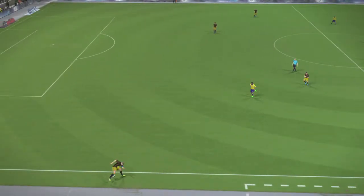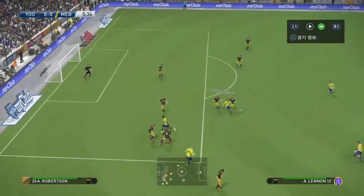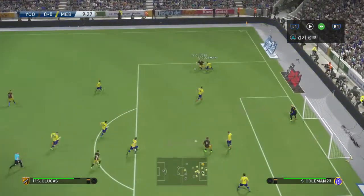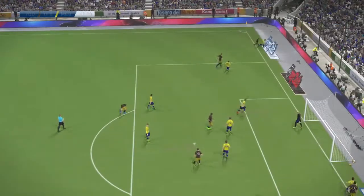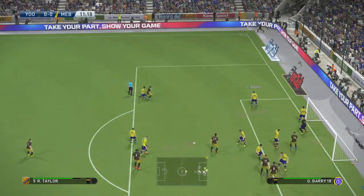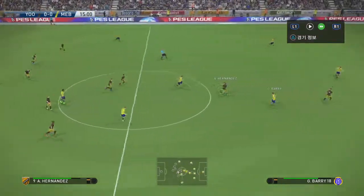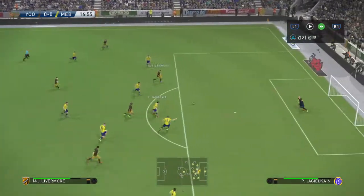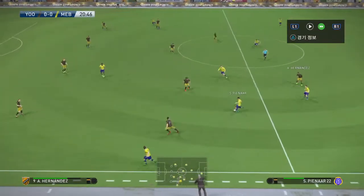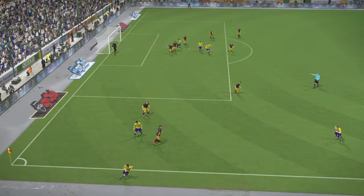Baines gets good distance on it. And it's Besic. Abel Hernandez. With the ball through. It's come loose. Keeper's ball. Hernandez. It's Pinar. All this over the line.